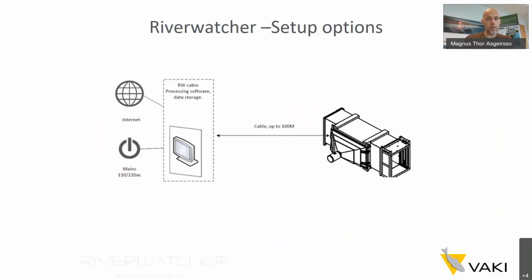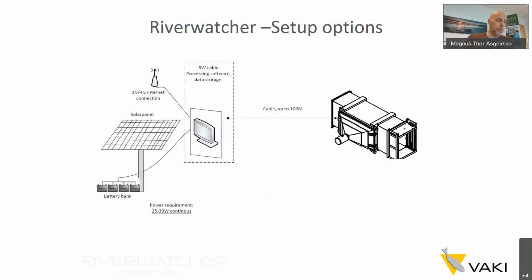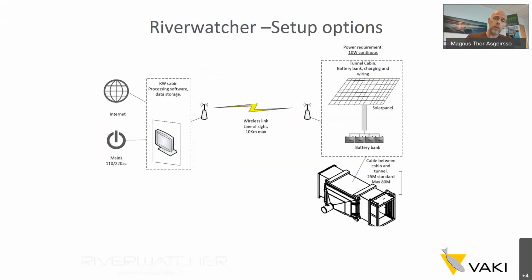Typical setup options. This is the most common one. You place the tunnel in the water, have a cable up to the bank where you have the computer plugged into mains, electric, and internet. If we don't have electricity on the site, we may be in a rural area, we can set it up for solar panels, or we can put up a wireless link with a line of sight for 10 kilometers.